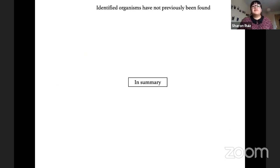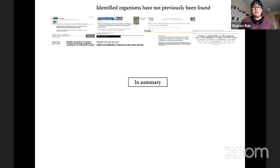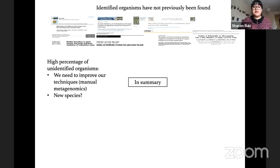And also, we found organisms that were not previously identified. We compared with different storage systems, and we didn't find any of the organisms. The microbial diversity was contrasting. And also, something very interesting in this project is that we found a high percentage of unidentified organisms. For some samples it was above 30%, which is super high.